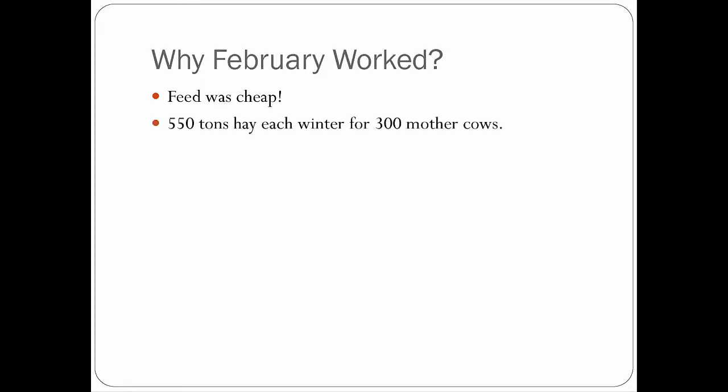To do it, it took about 550 tons of hay that we'd have to buy each year to feed these 300 mother cows. We don't have any hay grounds on the ranch. You saw those sub-irrigated meadows? We don't have any water rights, but even if we did, we don't have enough surface water to efficiently irrigate any of those pastures in typical years. And so, you know, we could put up maybe 50 tons of hay a year. Well, you can't even afford to own the equipment to do that. So we had to buy all of our supplemental feed from outside sources.